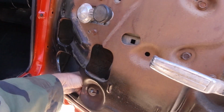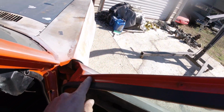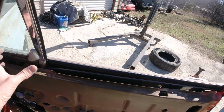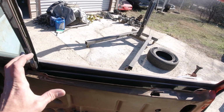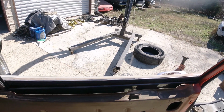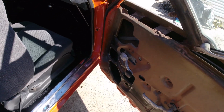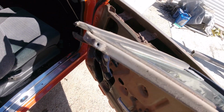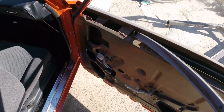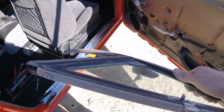Okay, you pop that out, but you got to take off these 3 screws here, which I'm fixing to do. Take them 3 off, and then you got to wiggle this whole thing around and kind of pull it out. Okay, so I'll be back in a second. Okay, you give it a twist and just bring it out like that. There you go.